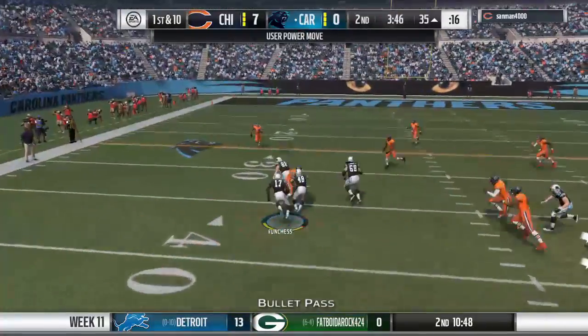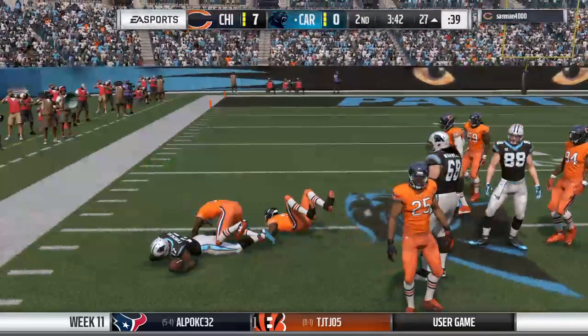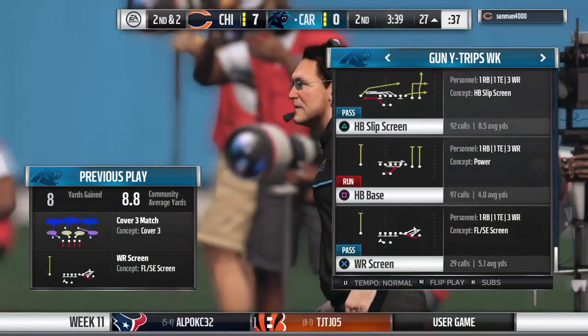On 1st down, it's Newton. Caught left side by Funchess. A good pickup there. 8 yards on the 1st down completion.